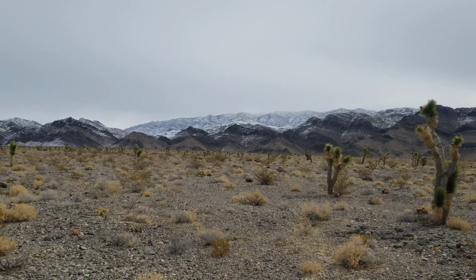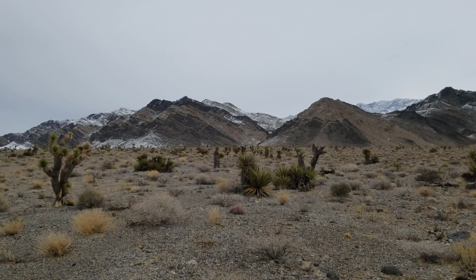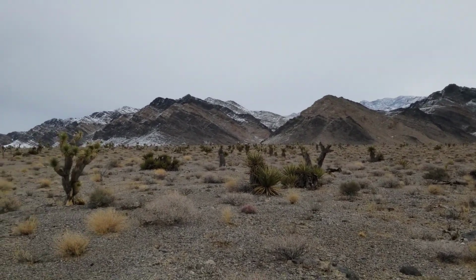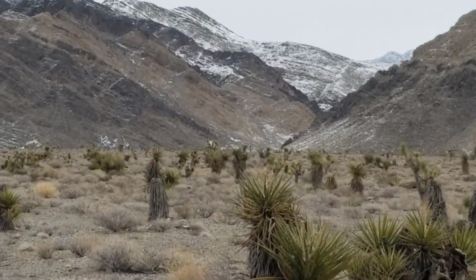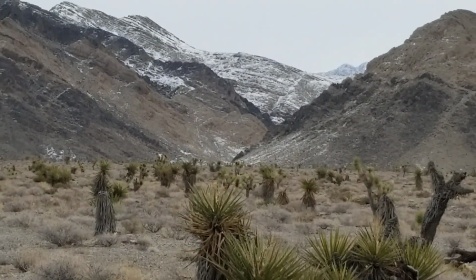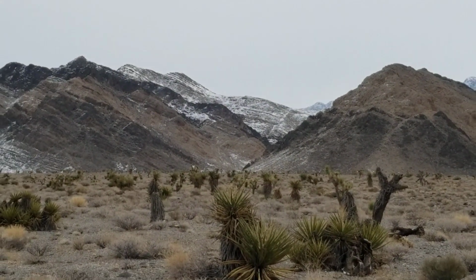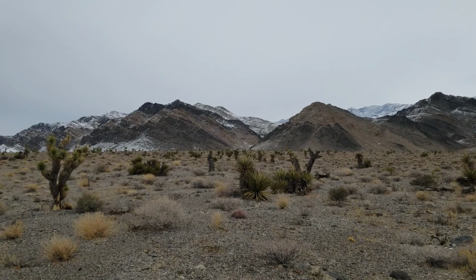Okay, here we go. Continuing up through the open desert, and still no Cow Camp Road, but I'm guessing that if there is a Cow Camp Road up here, it's going to go right through this canyon up ahead. So I'm heading toward that canyon, and I would almost bet that I'm going to cross Cow Camp Road before that canyon.